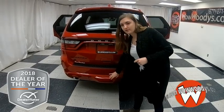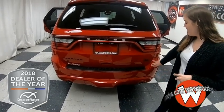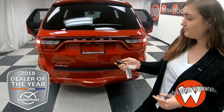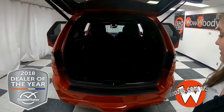And then you have your tow package underneath here with your rear sensing systems that will prevent you from backing up into any objects because it will alert you. Plus you have your RT and your badging over there in black. And this has your power lift gate and your remote start right there on your key fob, so you can start your vehicle from anywhere.